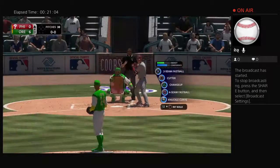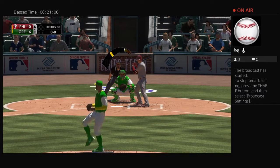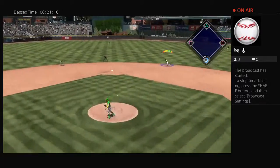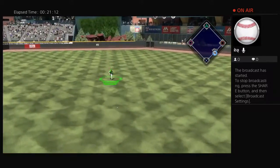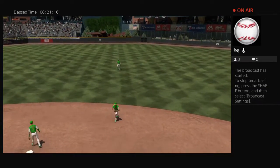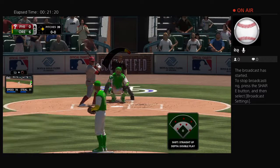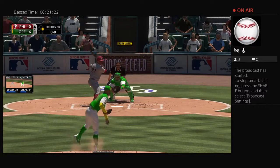Digging in for his second at-bat, Cesar Hernandez. He'll be the one to lead it off against David Price here in the inning. Hit back up the middle, and the Phillies are into the hit column. Here's the center fielder, Odubel Herrera. So far, 0 for 1 with a flyout.